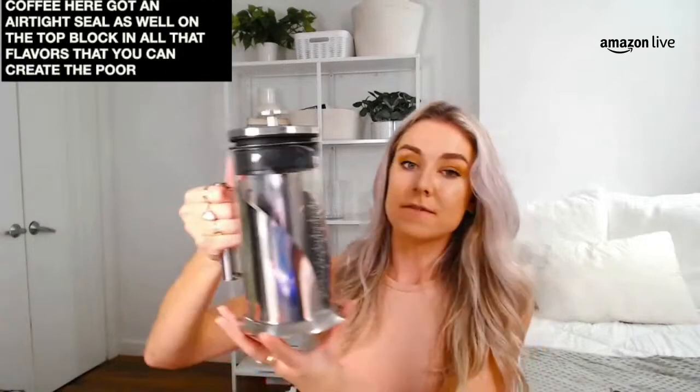All right, next up we do have the cold brew coffee maker, and this one's also by Cafe du Chateau. It's also on sale as well if you guys are looking, and it's 22% off, down to $24.95. So this is a cold brew coffee maker. It makes 34 ounces of cold coffee here. It's got an airtight seal as well on the top to lock in all that flavor so that you can create the perfect coffee for yourself.